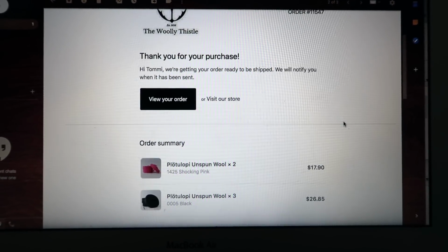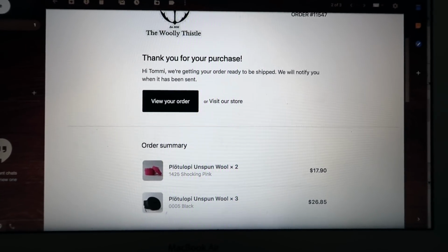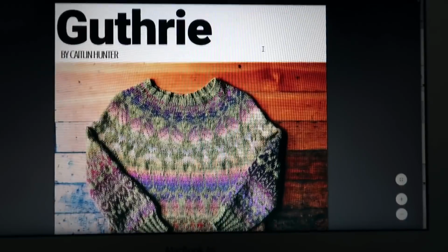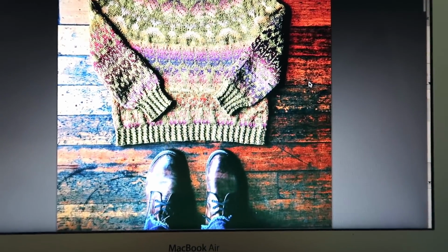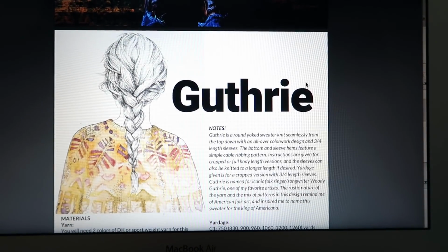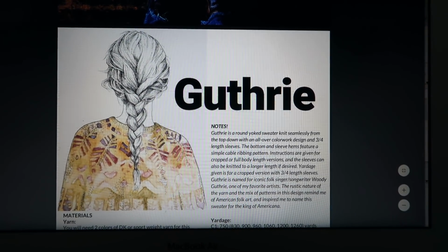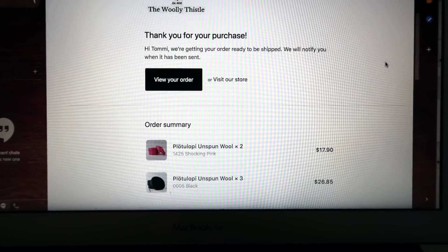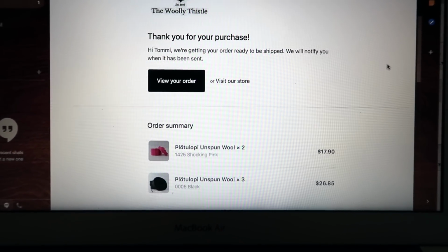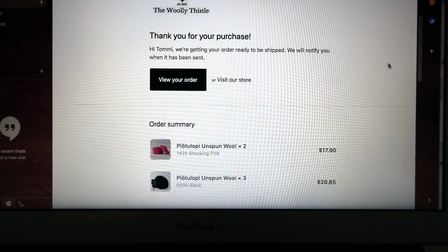Well, oops. Looks like I did it. And oops, I did that too. So I guess I'm doing it. Let's now try to figure out how to make it a cardigan, because I have no idea.